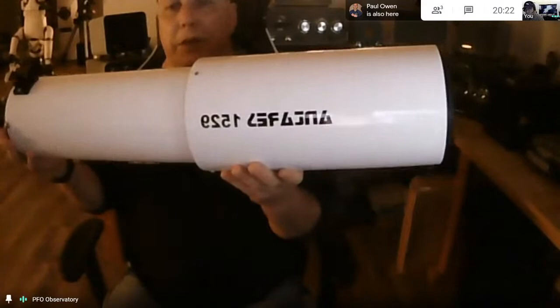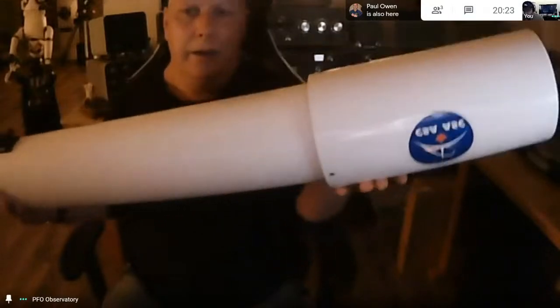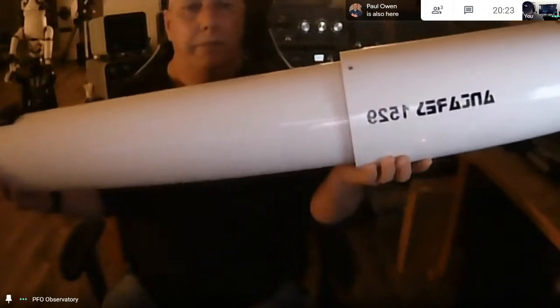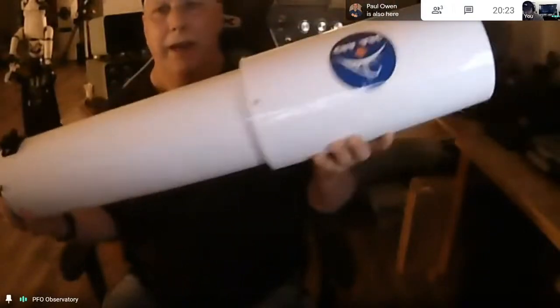Now, the neat thing about this sliding dew shield is not only does it slide out, but if you twist it, it locks in place and it will not slide back. It's solid as a rock. And then you untwist it and slide it back.